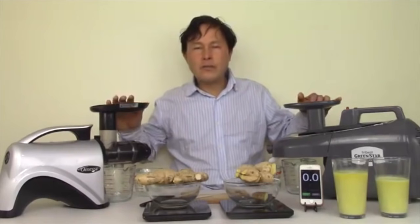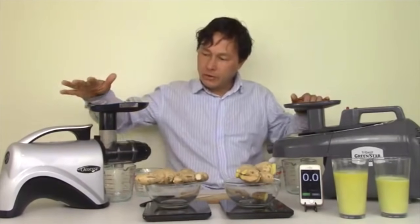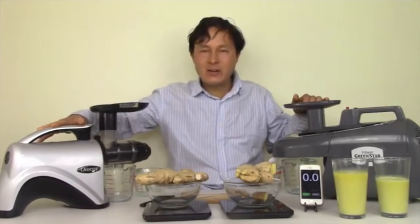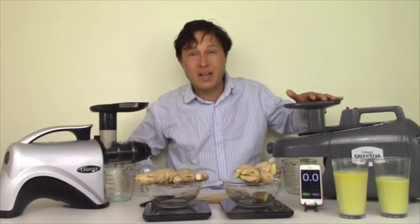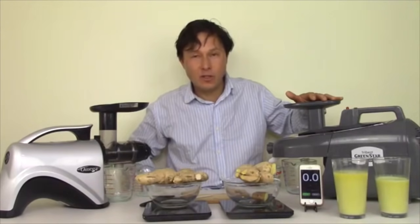Alright, so now we're all set up with our next two juicers. We got the Omega NC800, easiest juicer to clean, 80 seconds, and the Green Star Pro here that makes the highest nutritional yield and quality.